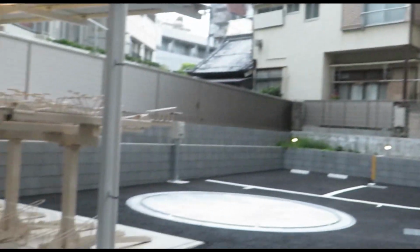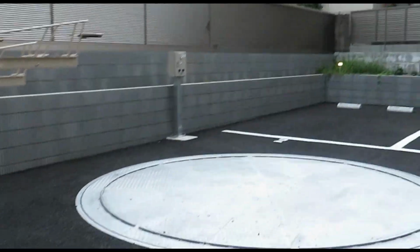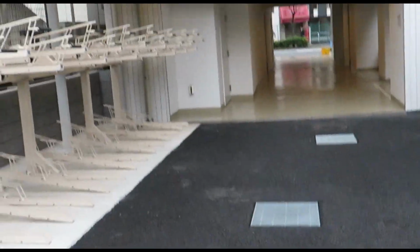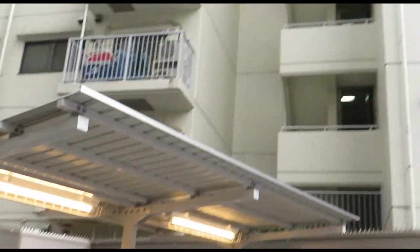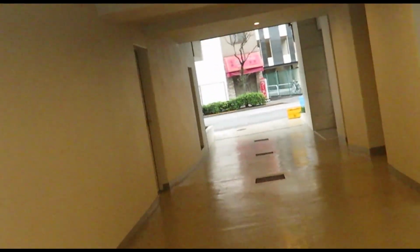This is our garage area. These racks are for bikes, and this is for your car, and for more bikes. And I'm all the way up on the 10th floor. And this area is for the mail room and for the garbage. And then this is the steps.